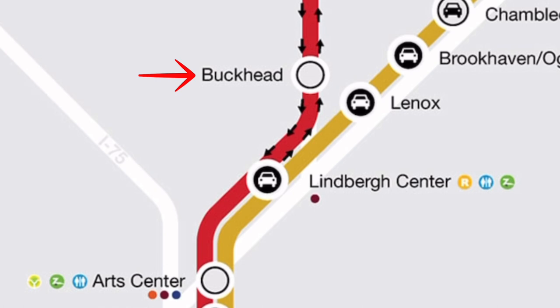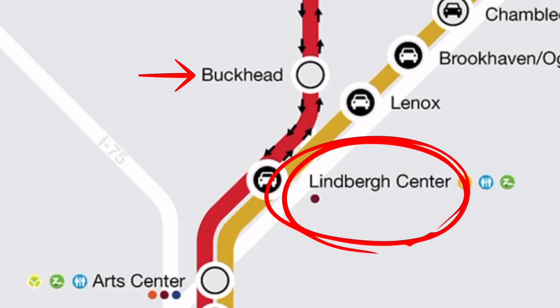And I found that Lindbergh Center is just one stop away from Buckhead, and the housing options were comparatively cheaper in Lindbergh than in Buckhead. So I ended up renting a house in Lindbergh rather than Buckhead, and I was able to identify this by looking at the train map.